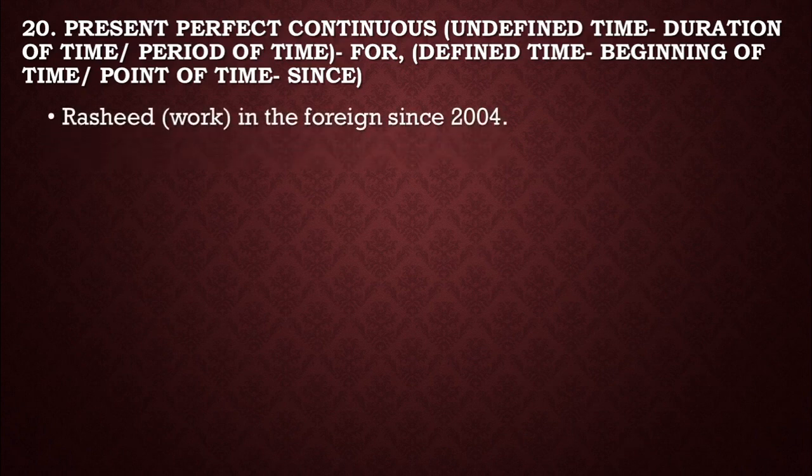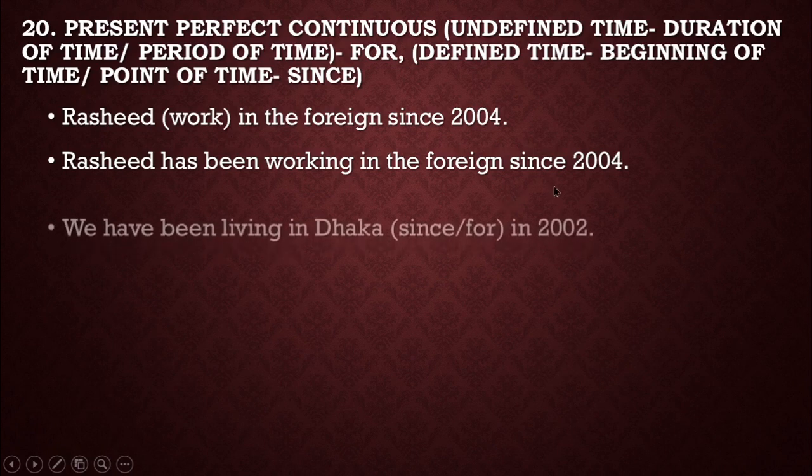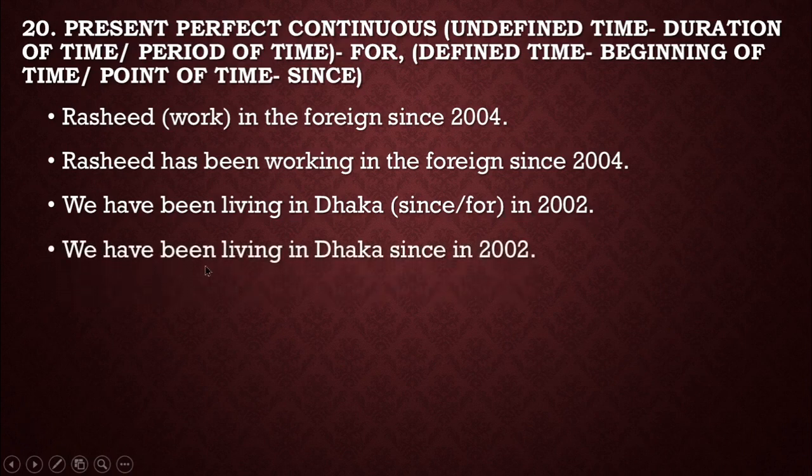Rashid worked in the foreign since 2004. Okay, we can write down Rashid has been working in the foreign since 2004, as this time is very specific and defined time. As we are talking about very specific and defined time, we have to use since. Next, we have been living in Dhaka since or for 2002, as we are talking about very defined time, and we have to use since. Okay, we have been living in Dhaka since 2002.